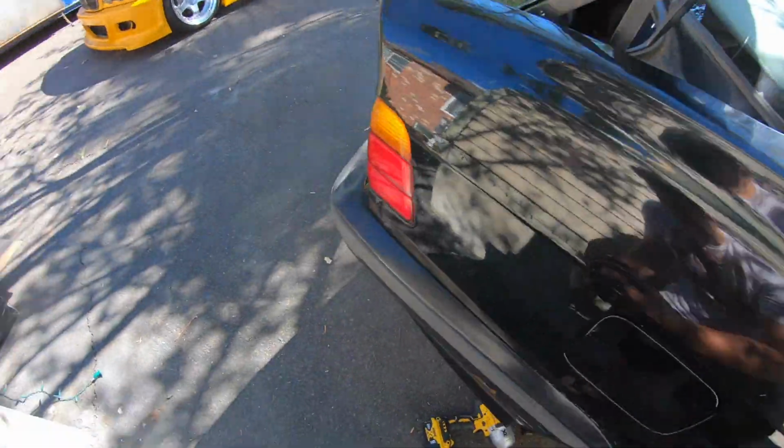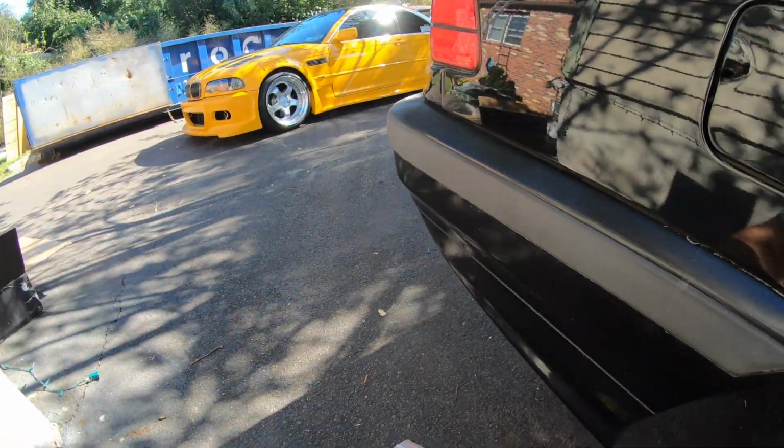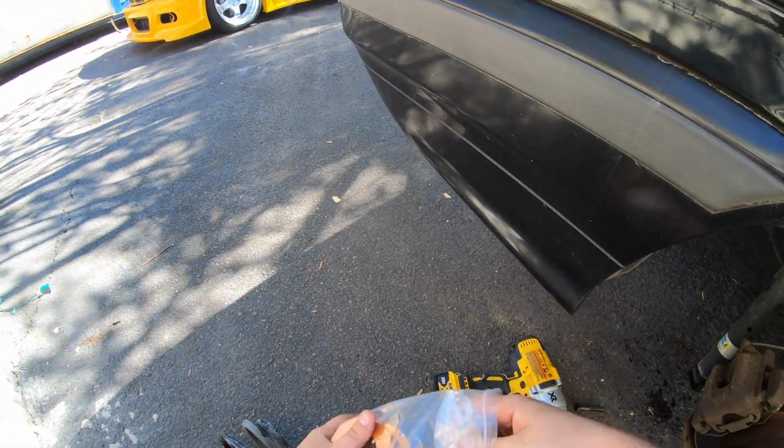This side is off. Here's the new spring. As you can see, about 2 inches lower. So like I said, I do not really want to use this, but let's see.